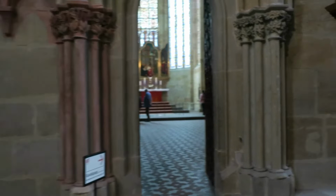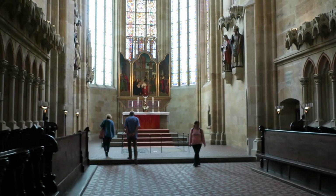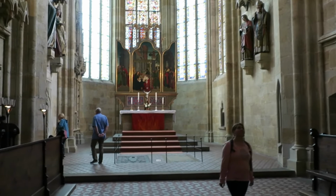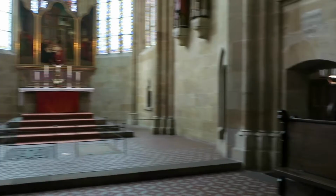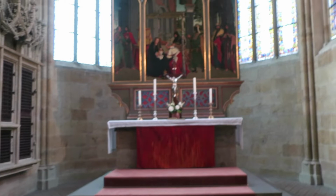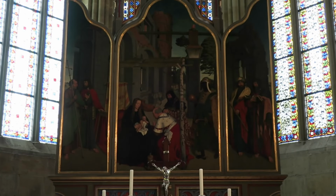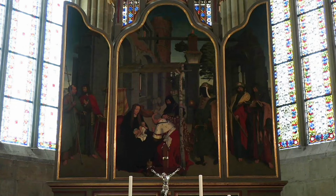This area of the cathedral we are now entering is called the High Choir. The sculptures you see on either side near the altarpiece are by the Naumburg Master, an anonymous medieval stone sculptor famous for his works during the 13th century. The High Choir altarpiece is Flemish, Northern Renaissance, but beyond that, I was not able to find any information about the painter.